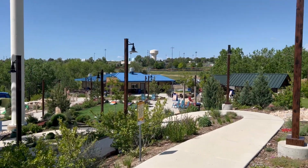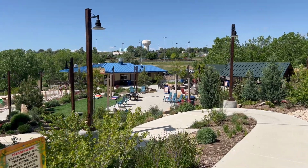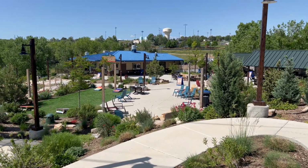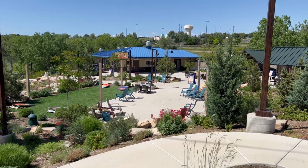We have the Lodge, which is a place where you can go and purchase alcohol. You can come and chill and hang out. There's some cornhole, there's some games, there's some chairs to hang out and relax. I believe they do have food in there after a certain time, but it doesn't appear to be open at this moment. Makes sense because it's 10:30.